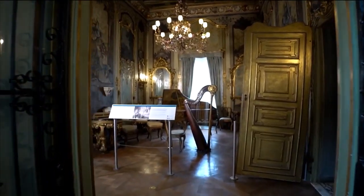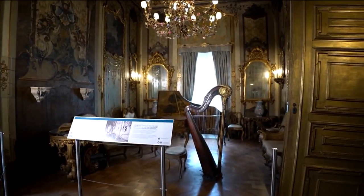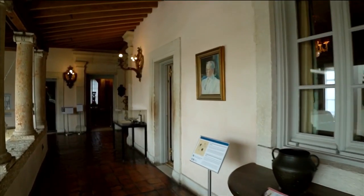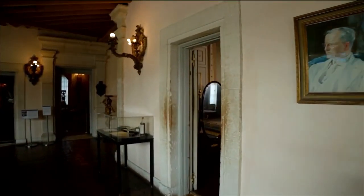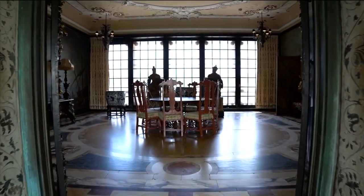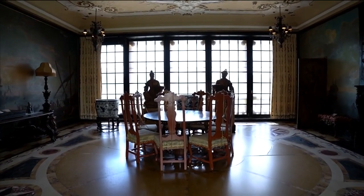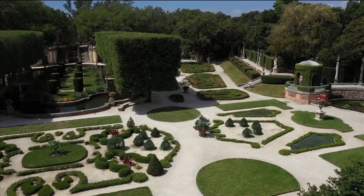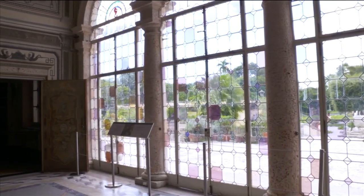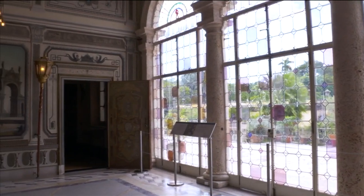So last week we toured the downstairs areas, more of the entertaining spaces here at Vizcaya, but now we've walked upstairs, and this would be considered more of the private areas, correct? That's correct. All the bedrooms are upstairs, the private quarters, and where we're standing right now is actually the breakfast room. Now, just to set up where we are in the home itself, we have beautiful views straight ahead to the gardens, and I remember when we were downstairs in the sunroom, we had the same view, so we're directly on top of that room.